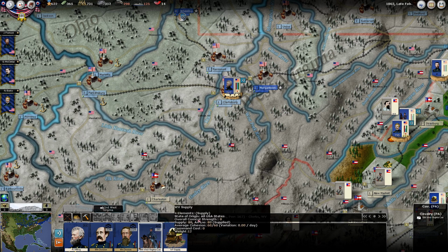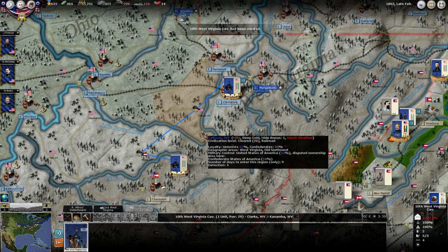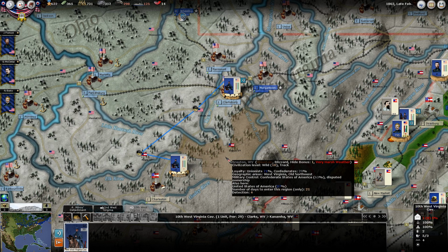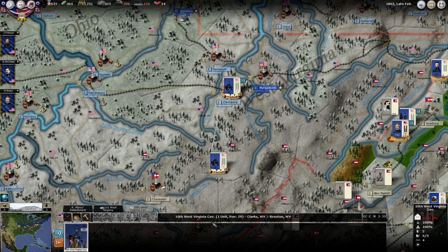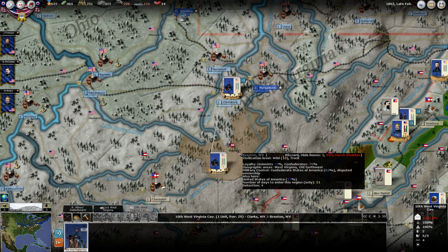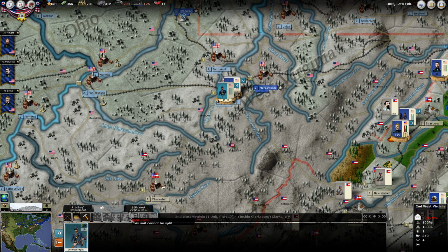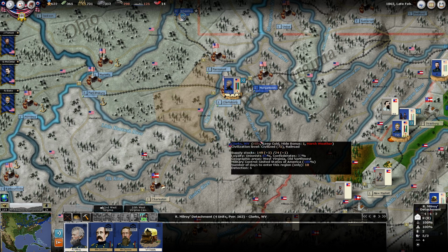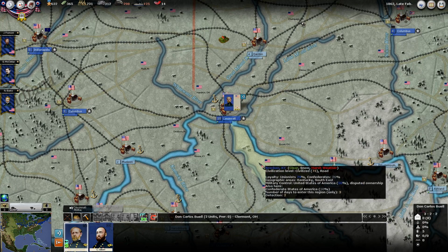Definitely a little short on artillery here, but let's take one of these cavalry units. What if we were to put that unit here, for instance, in 21 days? Very harsh. Now, that's stupid. The weather is blizzards. Let's leave them here. Now this unit is the Clarksburg garrison, so we'll sit tight here. Okay, now Buell.